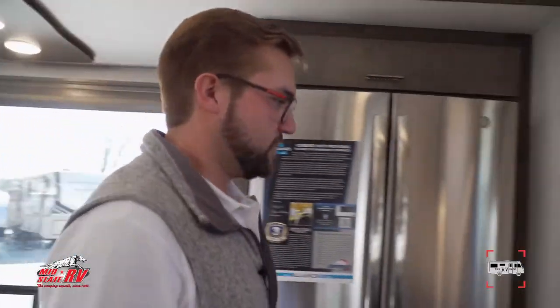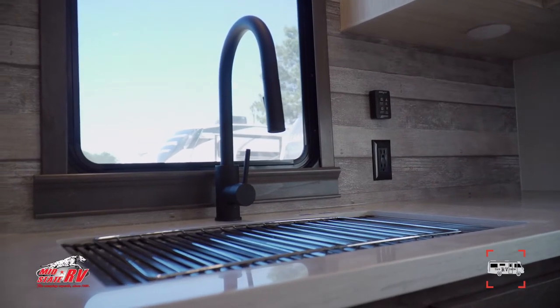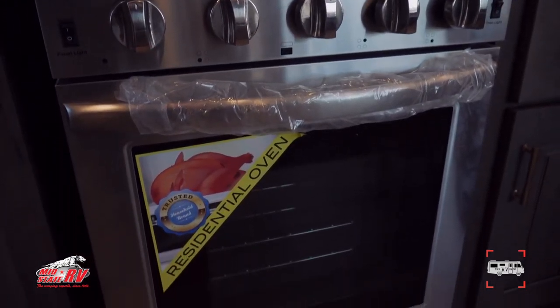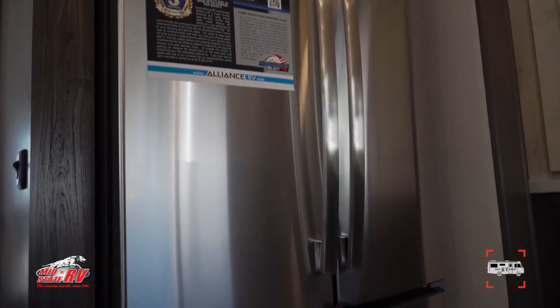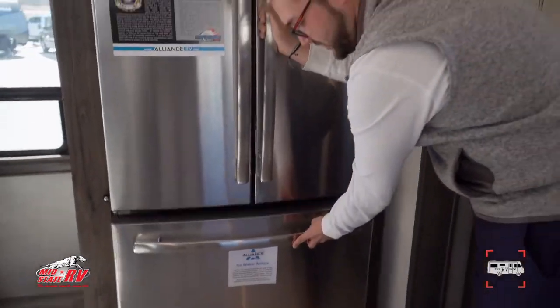Absolutely, guys. So first off, I want to touch on is these are solid surface countertops. And we do have a ton of counter space back here. It's worked out very well too with the oven being in the middle because you have room to put stuff on both sides. You do have a full size residential refrigerator and freezer on this one as well. So plenty of storage there.